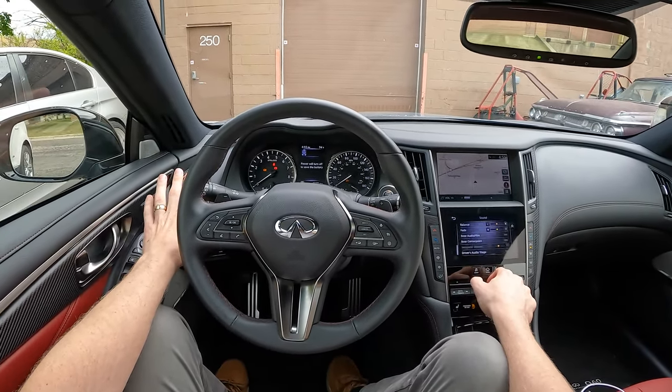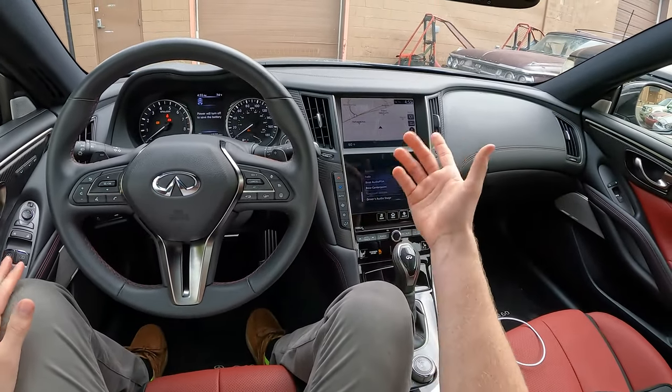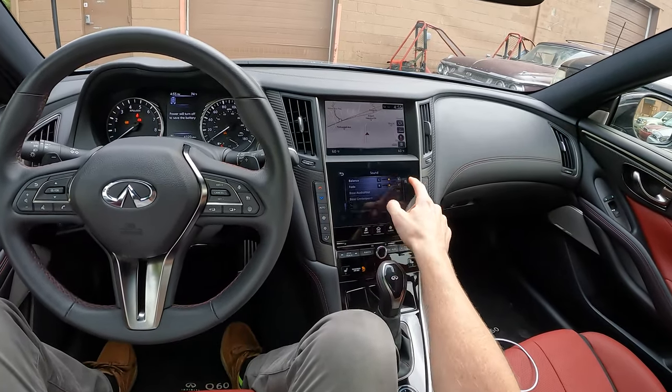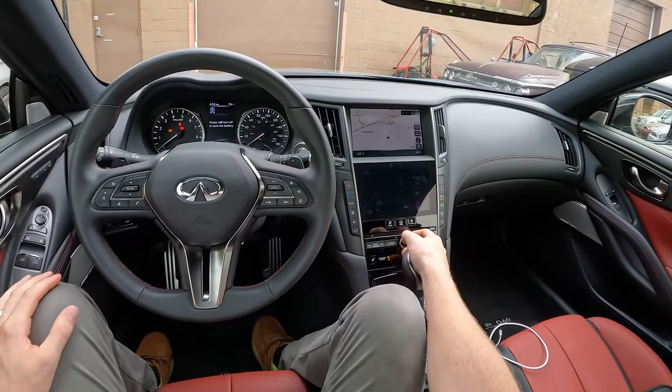Very dramatic. I think I noticed a bigger difference when I was listening with Apple CarPlay and Amazon Music yesterday. But anyway, that's it for adjustments. It would be nice to have some sort of mid-range adjustment, but not so here in the Q60.